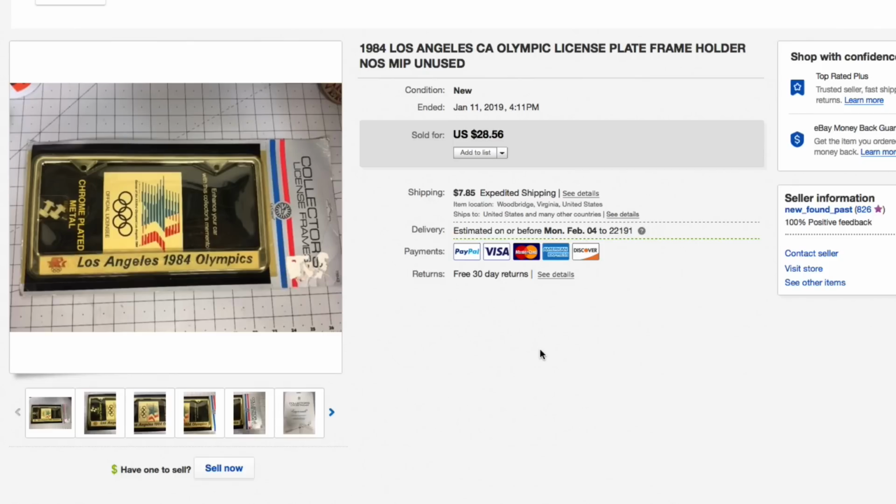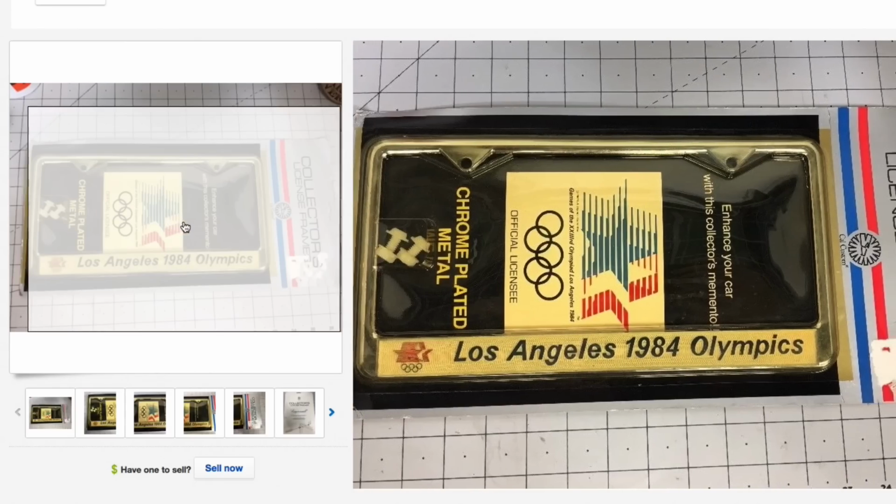Next up, this 1984 Los Angeles Olympics license plate frame. I picked up 2 of these. One of them was different, 2 frame holders at the same time for just like $2 or $3 a piece. And the other one sold instantly, and this one took a little bit longer, but it did sell for a full asking of $28.56 plus shipping.